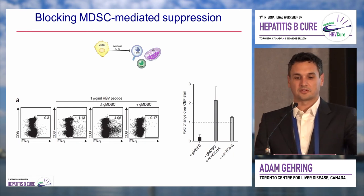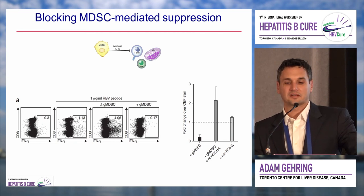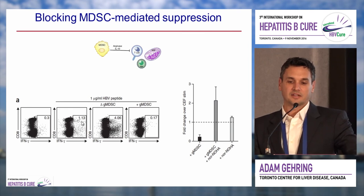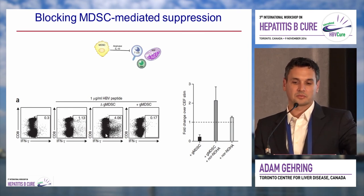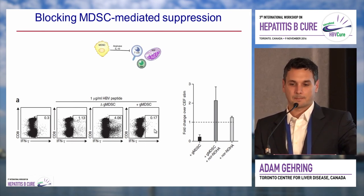And so similar to the other experiments that I've shown, this is expansion of T cells from chronically infected hepatitis B patients using the overlapping peptides to the virus. After 10 days, you get decent expansion of these cells. But if you deplete the myeloid-derived suppressor cells, you really see significant expansion of the virus-specific T cells. And then adding them back clearly suppresses that expansion.